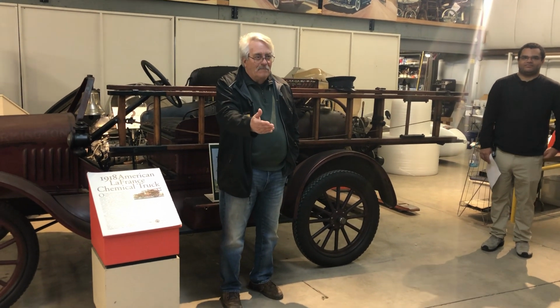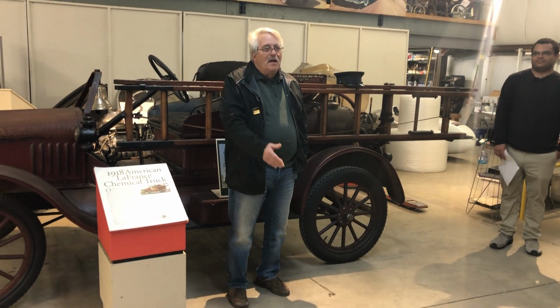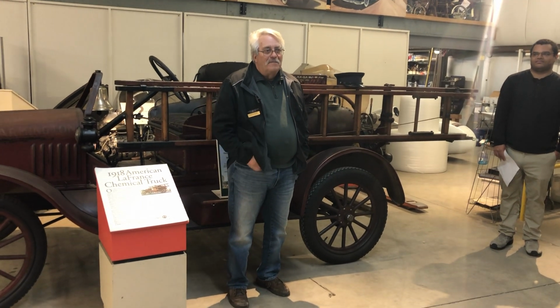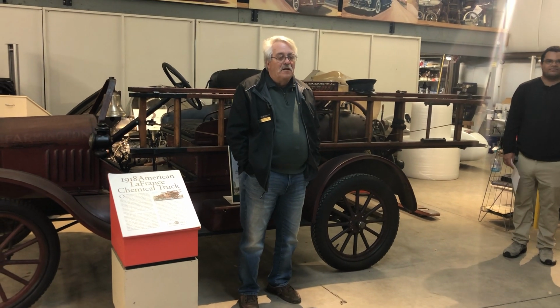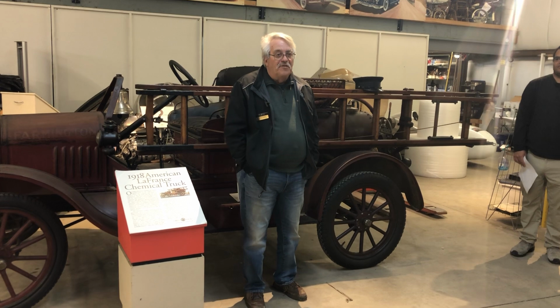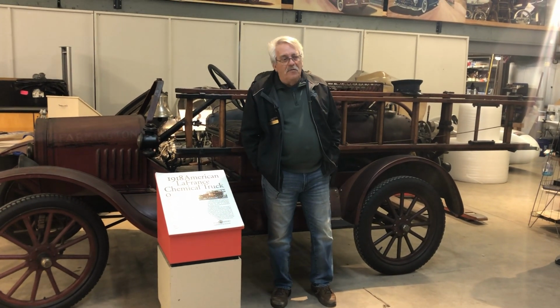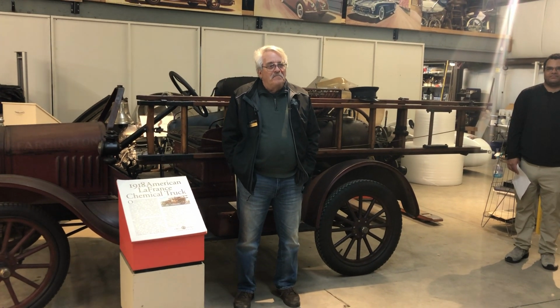And he went to Model B, and he went to a Model C, and then it kind of fizzled out. And he gave the cars names. So he didn't use the A, B, C, and D. A lot of other manufacturers were doing the same thing, giving the cars they make just a letter designation. You'll see a lot of cars with Model K or whatever.